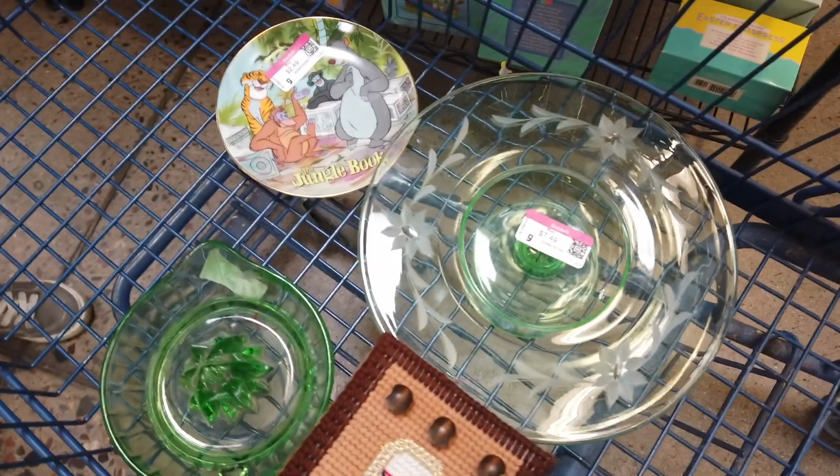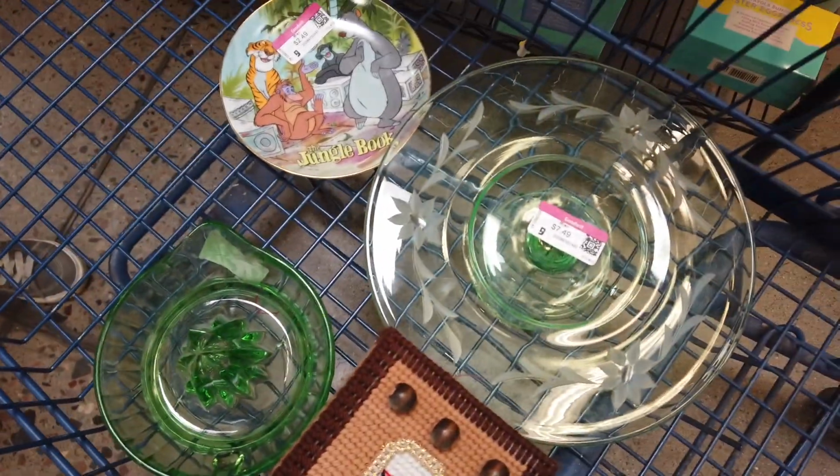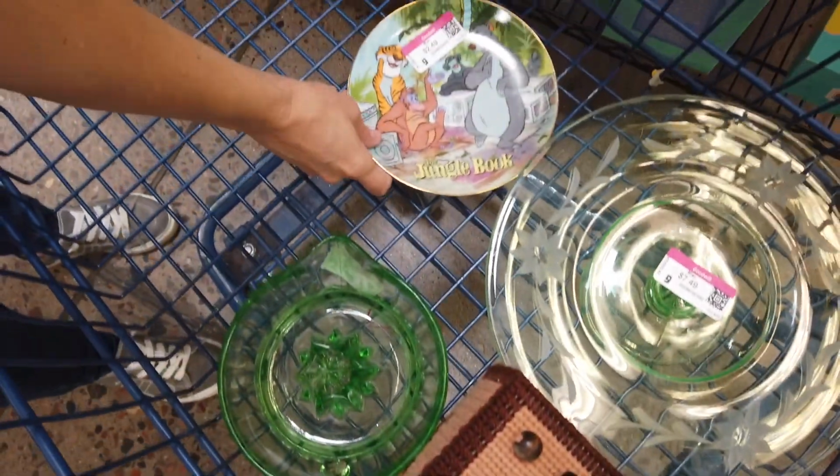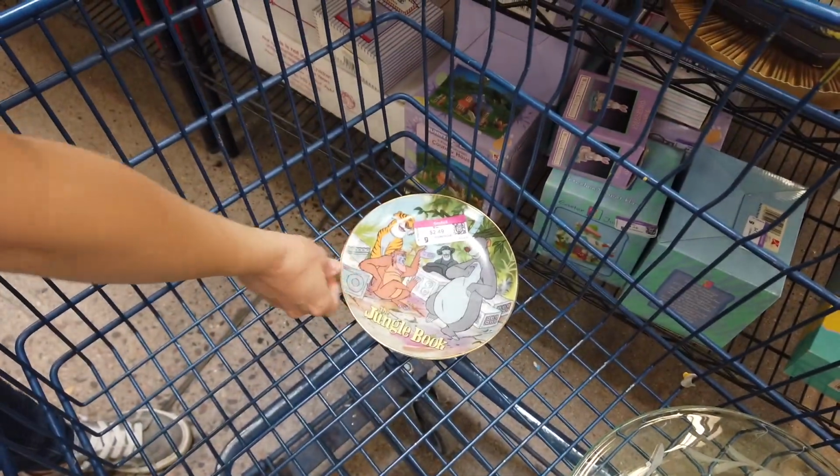So here's everything we got today, guys. Two pieces of uranium glass, a crocheted tissue box holder, and a Disney piece. So we are pretty stoked. All right, guys. So we spent, oh my God, I forgot how much we spent. I think it was 15? Like 15 bucks. Around 15 bucks.